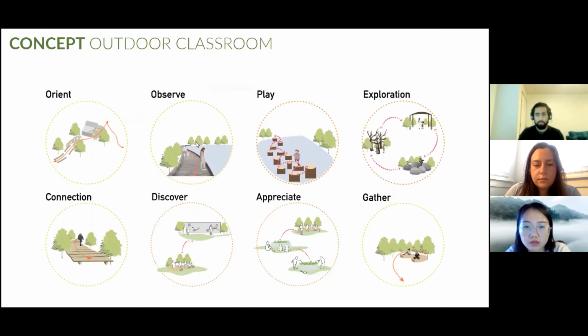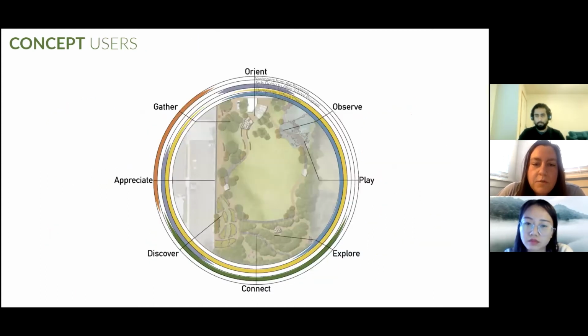within these parameters. The context of educational facilities such as Chautauqua being so close to the site really honed in our concept of the site as an outdoor classroom for students, whether they be young or old, highlighting the areas around the site through these different words for how we want to programmatically view them. From orient to discover or exploration, you'll see these themes pop up throughout the site as we give our presentation. We also mapped out how different users might experience the site.